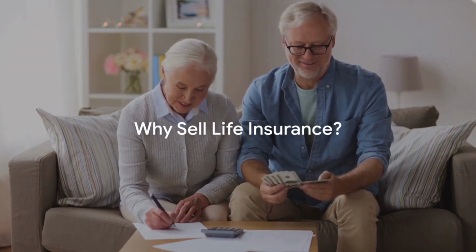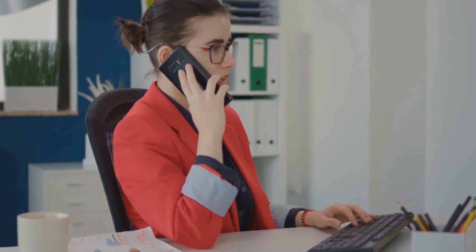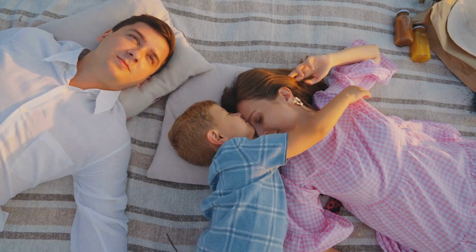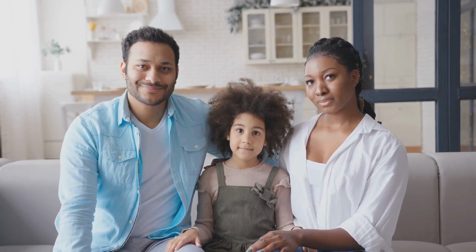Now, why sell life insurance? Well, the reasons are twofold. Firstly, the potential for high earnings is undeniably attractive. The income you can generate from selling life insurance is often directly proportional to the amount of effort you put into it. Secondly, and perhaps more importantly, selling life insurance gives you the satisfaction of knowing that you're helping people secure their futures. You're providing them with a safety net, an assurance that their loved ones will be financially stable even in their absence. Insurance selling might seem daunting initially, but worry not. We're here to break down the process into manageable steps.